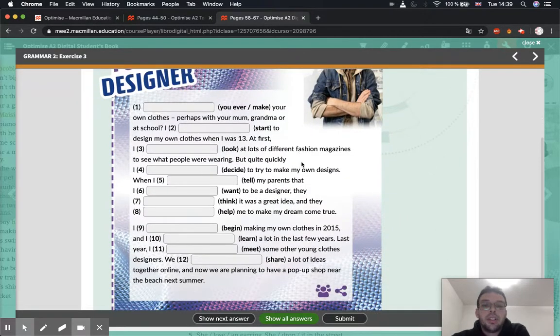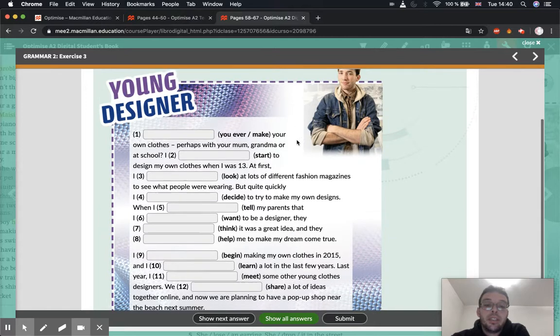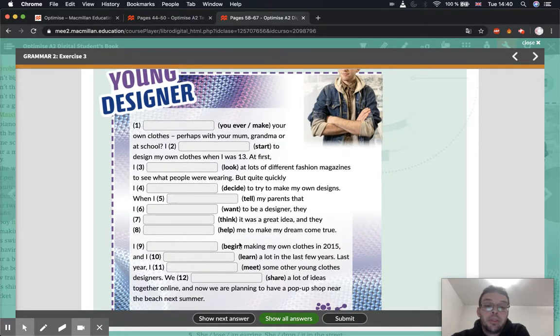On your own, you can try this, okay? Read through the text, and when you get to a space, look at the verb and put it in either past simple or present perfect, okay? Pause the video while you do this. Have you finished? Fantastic. Let's look at our answers. Now, the first one is ever, right? So we only use the word ever with present perfect, all right, when we're making questions. Have you ever made your own clothes, perhaps with your mum, grandma, or at school?